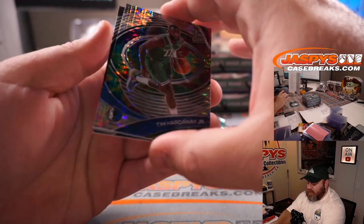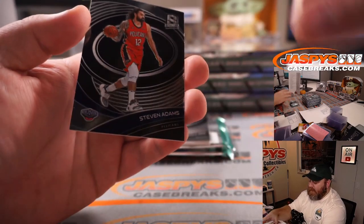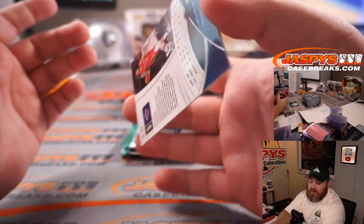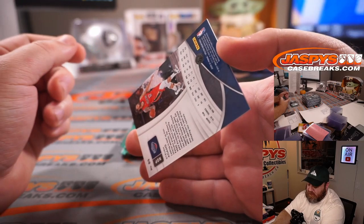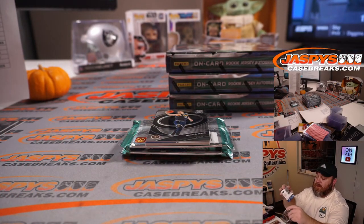You got Tim Hardaway Jr. for the Dallas Mavericks and Larry Fassauer. That is 67 out of 99. And Steven Adams for the Pelicans, which is part of the Charlotte Hornets random number block, non-numbered randomizer at the end of the break.